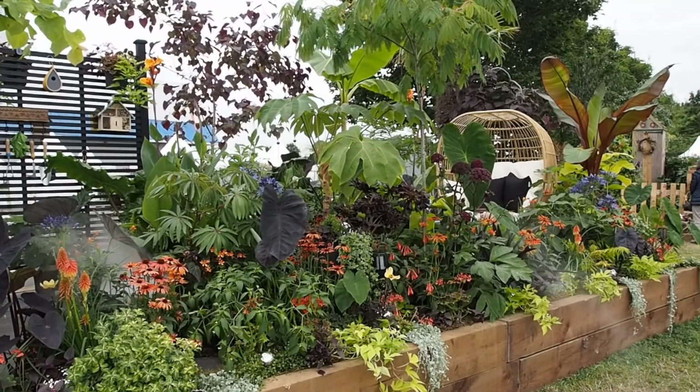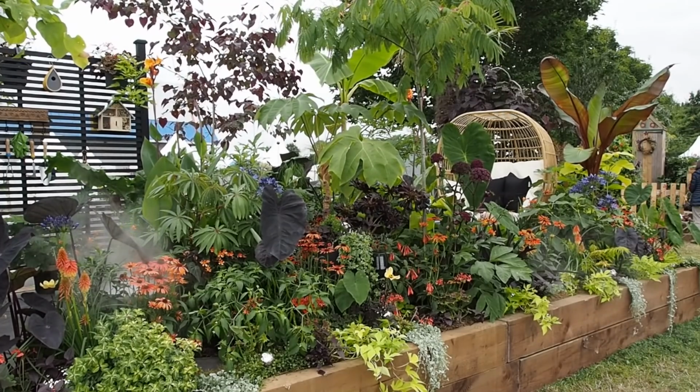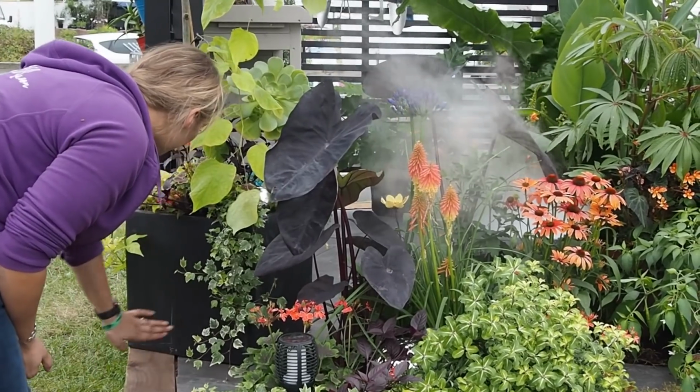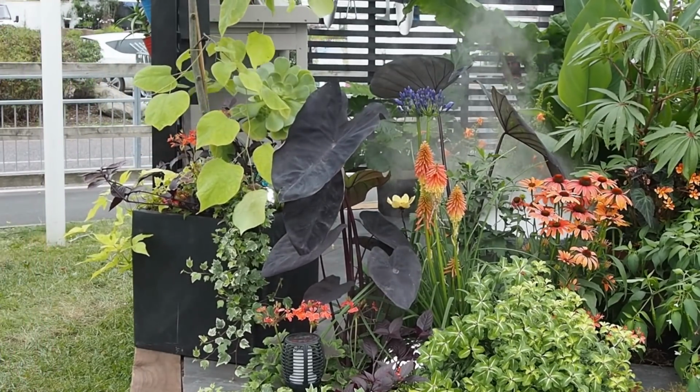Kate loves purple, so she chose that as her starting colour, and the opposite to purple on the colour wheel is orange. So in order to create the kind of impact that a tropical garden needs, you've got these very bright colours and you've also got a great deal of contrast. The big leaves and the layers are a big part of tropical and jungle planting.